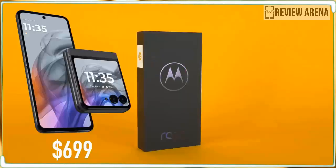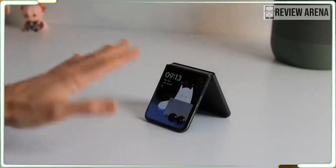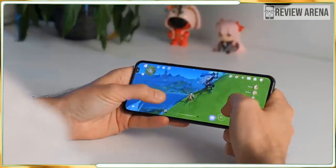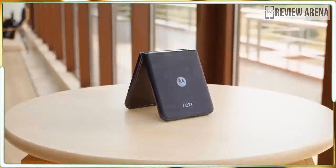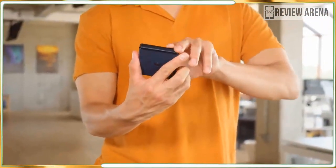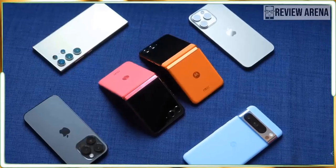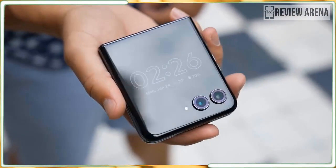This year, Motorola has launched the Razr Plus 2024 and Razr 2024, and both are significant improvements over their predecessors. Put simply, these phones feel like where Motorola should have started in the first place. That's not a bad thing, it just means Motorola is leading the pack from a position of strength. I have been using the Motorola Razr Plus for the past 10 days. Here's how Moto made it better.